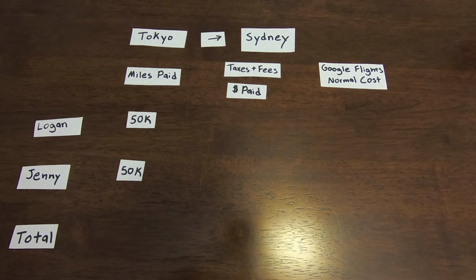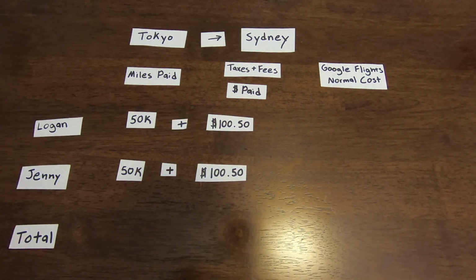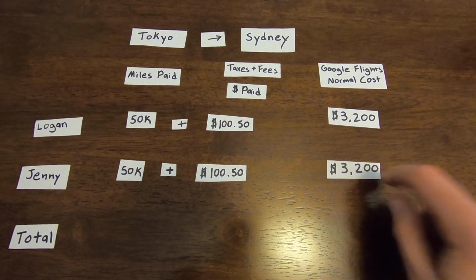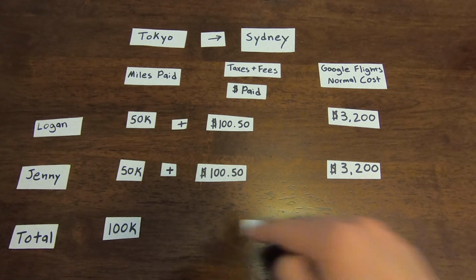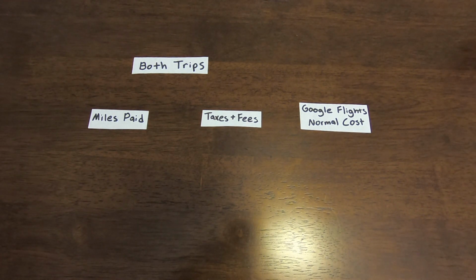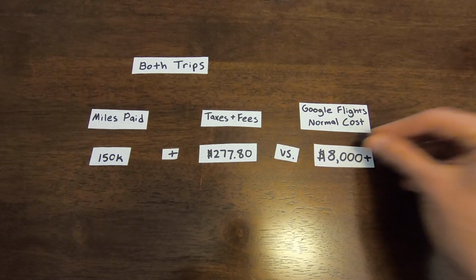And the taxes and fees that came along with this ticket were $100.50 each. Since we're flying business class from Tokyo to Auckland and then economy class from Auckland to Sydney, I searched Google Flights to understand how much each of those flights would cost. And after doing the math, each of those flights would normally cost $3,200. So in total, we spent 100,000 miles plus $201 for flights that would normally cost $6,400. So for both of our trips, we paid a total of 150,000 miles plus $277.80 for flights that would normally cost over $8,000.